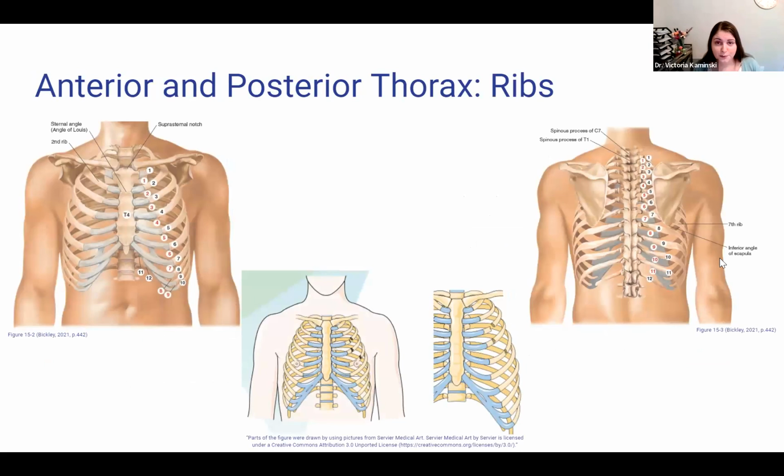Now we are on to pulmonary. So when we are looking at the anterior and posterior thorax, we need to first think about the ribs, those protective structures of our lungs. And so you can see here all the way down to the 12th rib, the sternal angle, or the angle of Lewis, and the suprasternal notch on your left-hand side of the screen.